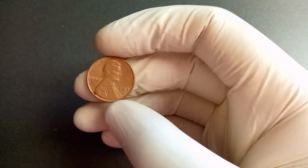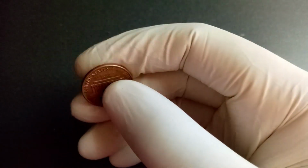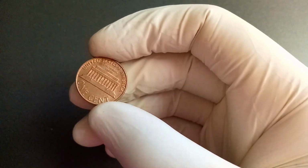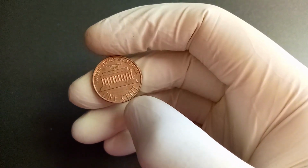So keep your eyes open, weigh your coins, do your research, and never take any penny for granted. You just might be the next person to uncover the next multi-million-dollar treasure hiding in plain sight.